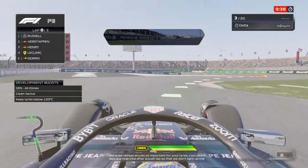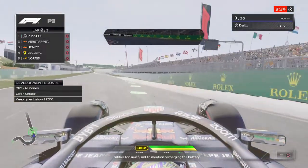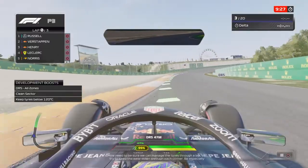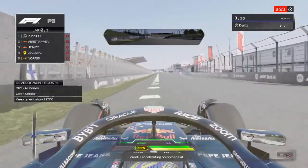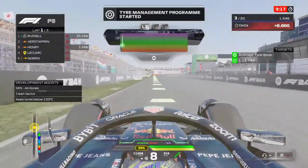tyres, cool down laps are now vital after a push lap so that we don't light up the rubber too much, not to mention recharging the battery. I am P2 because Russell pushed me and both Verstappen down. We need to be sure we can manage the tyres through a lap, so try to keep the wear down through each corner. Be especially careful accelerating on corner exit. I'll try. Let's see what happens.